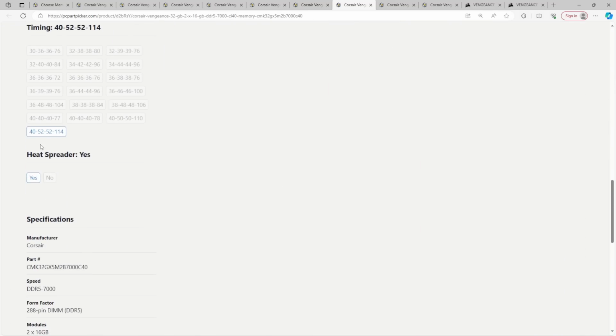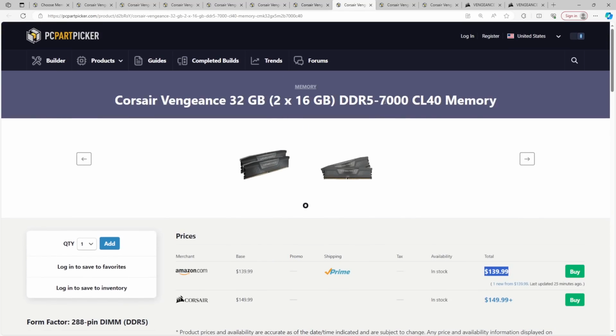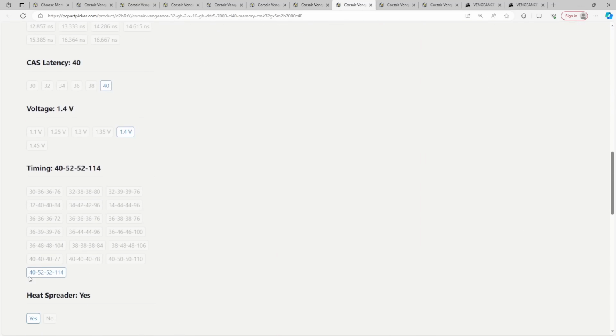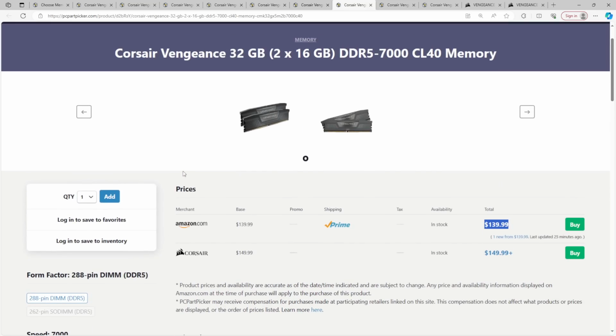So this is a Micron bin, and that's why it's weirdly cheap for a DDR5 7000 kit. It's $140 for 7000, and the reason it's so cheap is because it's Micron. Now, to be fair, if you're just planning to run this at XMP, it's probably okay. I'm not 100% certain, because these timings are so loose that this might actually be slower than a Hynix 6400 rated kit, but I'm not 100% certain of that off the top of my head. If you're just turning on the XMP profile, this might not be that bad. But from an overclocking perspective, this is basically a disaster.